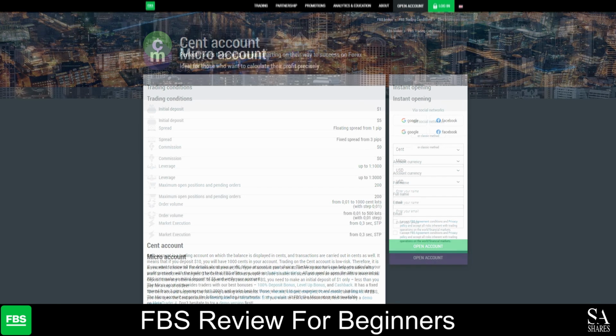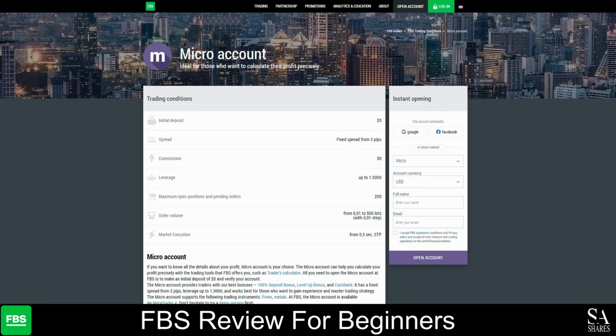The micro account assists traders in calculating their profits more accurately with a wide range of tools. With an initial deposit of $5, the micro account provides traders with FBS's best bonuses. It has a fixed spread of 3 pips and works best for those who want to gain experience and master their trading strategies.